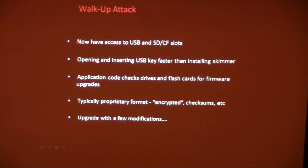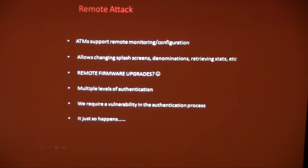Now, the more important attack, in my opinion, is the remote attack. Pretty much all ATMs running some form of Windows support some form of remote monitoring or remote configuration. So this allows you to log into your ATM, change the splash screens, retrieve the settings, get stats of how many people use the ATM that day, all that type of thing. Now, another useful feature is the ability to remotely upgrade the software on the device. This is sometimes a feature, but it's always something that could be leveraged through a remote vulnerability.